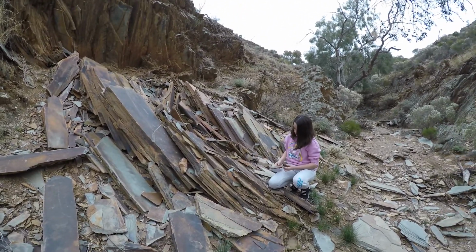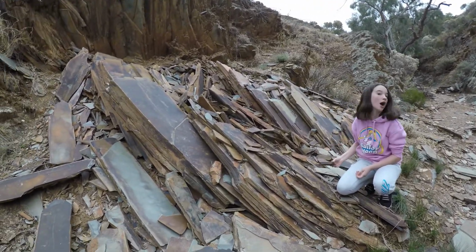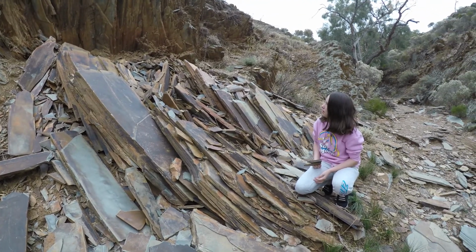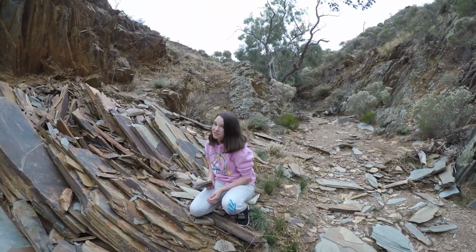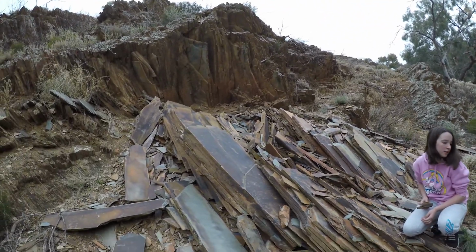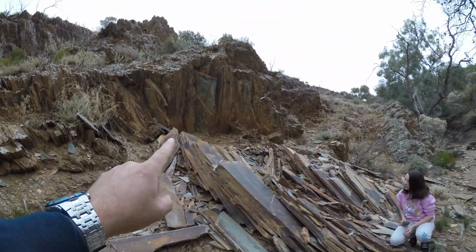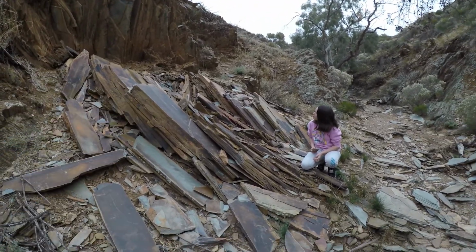Alright, so this is why when you're walking in these creek beds, river beds, you do have to be careful. What have we come across here, Demi? Some sharp slate. Yeah, and what's happened to it? It has been destroyed. It's come down off of there, hasn't it? You can see it's all just fallen. Do you think that's where the bone came from? It's all just fallen from this rock ledge or edge here, and it's all just come tumbling down.